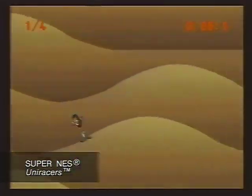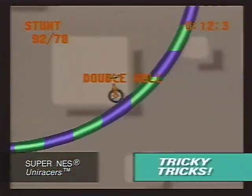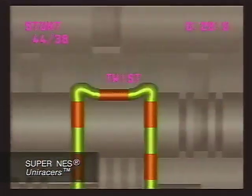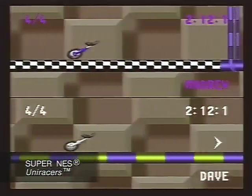Perform killer stunts and moves as you weave through bizarre uni stages. There's even a tricks track where you can show some amazing spins and flips. So grab a seat, strap on a wheel, and see if you can handle it. It's Uniracers, only for Super Nintendo.